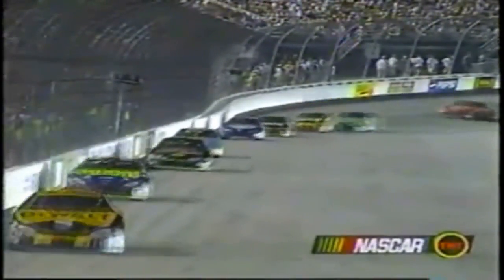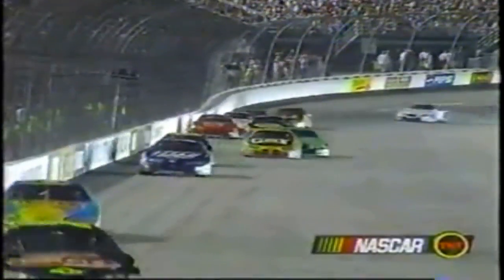Scott Wimmer got behind in the steering off turn two and never could get it corralled, could he? Now the question is, who comes and who doesn't? 23 cars on the lead lap. Jeff Green is the lucky dog. Boy, this is going to be interesting.